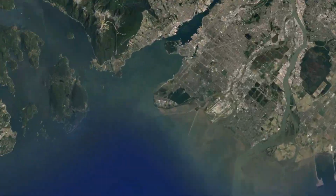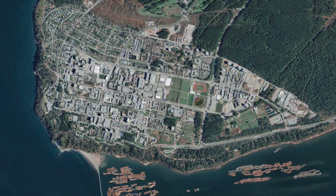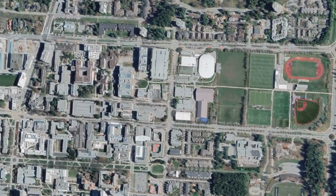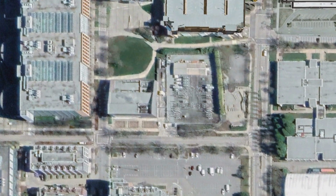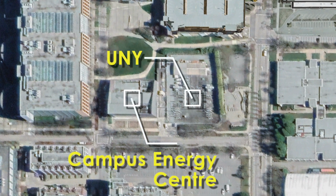UBC Energy and Water Services provides approximately 50 megawatts of electrical power to the entire academic campus. And the main campus distribution hub is located here, at UBC's main campus substation, formerly known as UNY Substation, right beside our Campus Energy Center. But where does UBC get its power from, you ask?